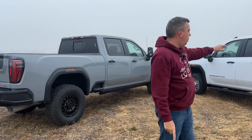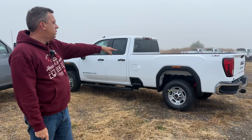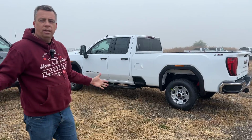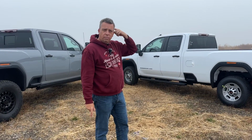I would get probably something like this with 6 seats. So a Pro with an X31 package. And I would be just happy. That would be what, about 56,000? Maybe a little bit less. And then I would go to the aftermarket and put bigger tires on it because I would want a larger tire, not just for looks, but also for capability.